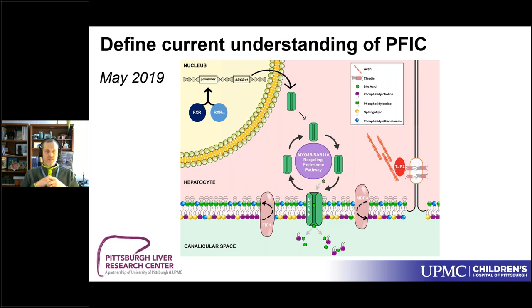And then you have the 4, 5, 6. You see on the right 4, the TJP2, again, acting on the tight junctions of the liver cell. When there's defects with that, you get bile salt leakage back through. You have the FXR protein up there in the nucleus, which is acting on the promoter region of the BSEP gene. So if you don't promote BSEP being made, you're not going to get BSEP. So that's why the phenotype is similar.